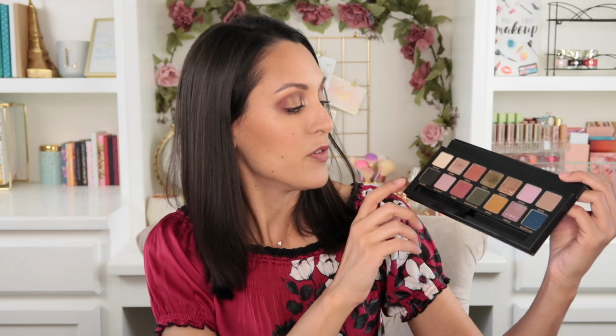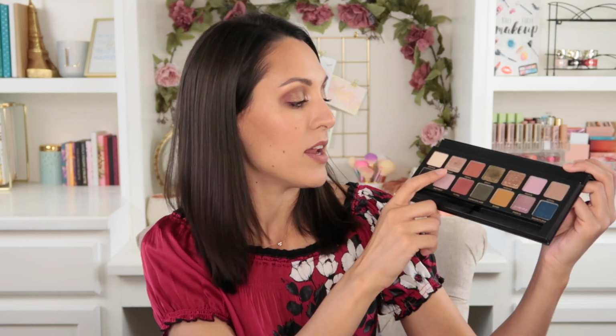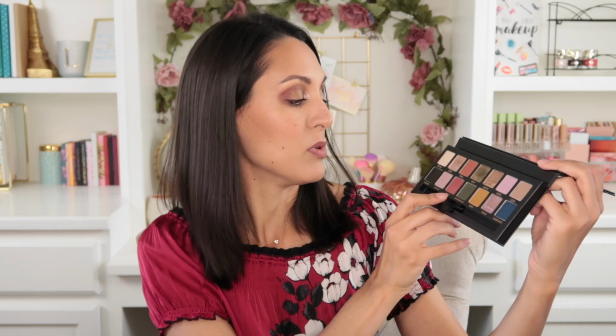Now, I am wearing this palette on my eyes right now. I used a few different shades for this look. I went in with Loyal first in the crease, and then I layered on a little bit of Feral to kind of warm things up. I put Rebel in the outer corner. I have the shade Hustle all over my lid, which is absolutely stunning. And then I have this shade Spirit in my inner corner.